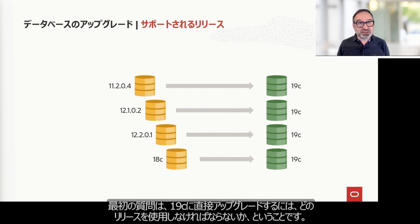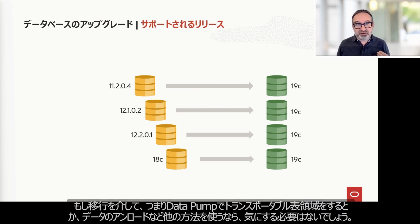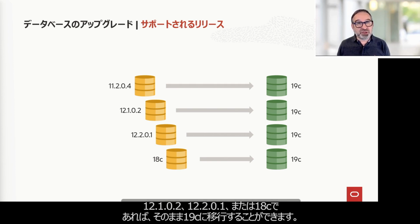And first question is, which release do I have to be on in order to upgrade directly to 19c? And this slide here applies to upgrades. If you intend to migrate with Data Pump, with transportable tablespaces, another technique, unload your data, whatever, you don't care. But if you do the database upgrade, as we would like to show you today, then you have to be at least on 11.2.0.4. You can be on 12.1.0.2, on 12.2.0.1, or on 18c, and then you can go directly to 19c.